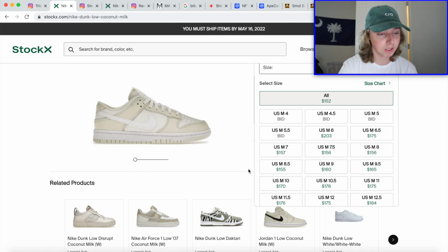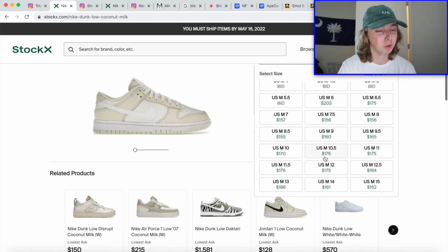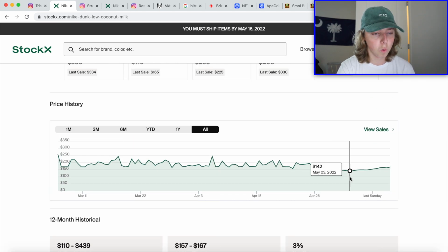But looking at these in price right now, you can see them settling around a range of between 150 and 175. Maybe some of those bigger sizes, like 12 and a half, a rare one, of course, are going to be more expensive. 13s are always in demand for my big feet people. But there you go. You can see these have cruised from 140 all the way up, slowly heading towards 170.